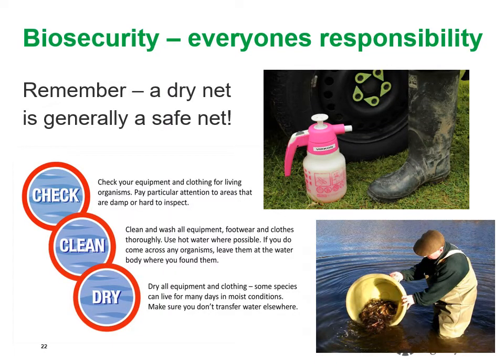Probably the most important thing we can all do is practice good biosecurity. Biosecurity is the prevention of introducing diseases and harmful species from entering or leaving a fishery. A massive difference can be made by taking a few simple steps when you're out fishing or involved at your local fishery. Check, clean, dry is a key principle that we should all practice every time we go fishing. Check your equipment, nets and boots for living organisms, clean them off and dry them thoroughly. That way, risks are greatly reduced.